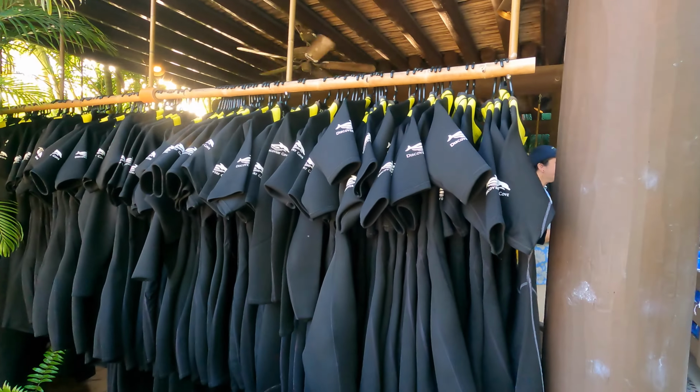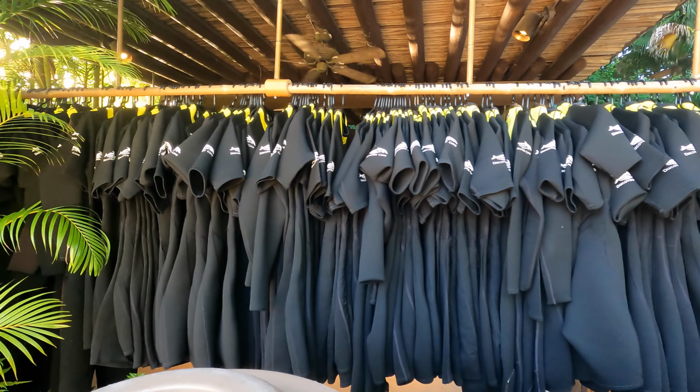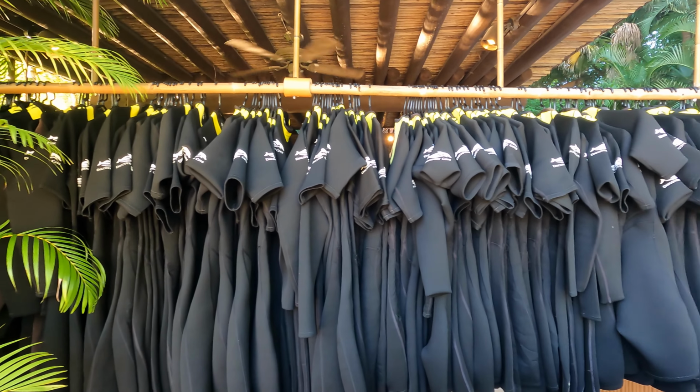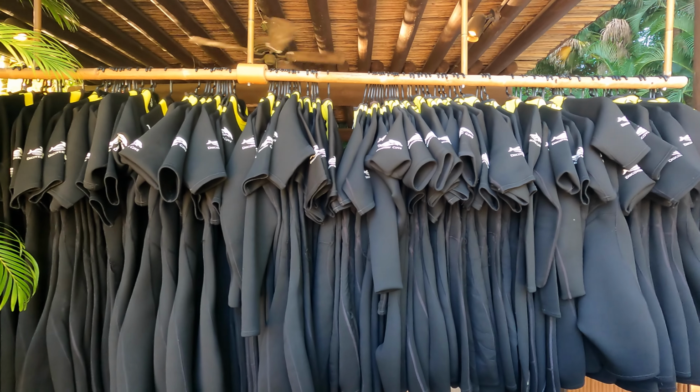Because we were doing a dolphin swim, one of the first things we did when we got there was go and pick out our wetsuits for the day. They have shorty wetsuits and they also have long wetsuits in case you happen to be there on an unseasonably cold day.